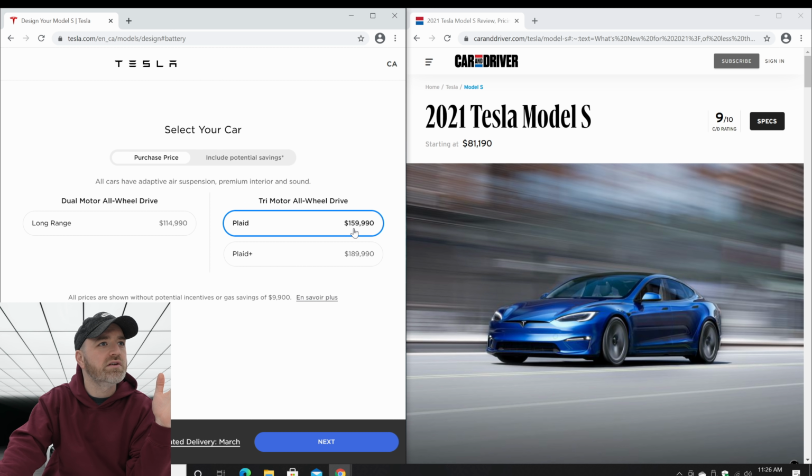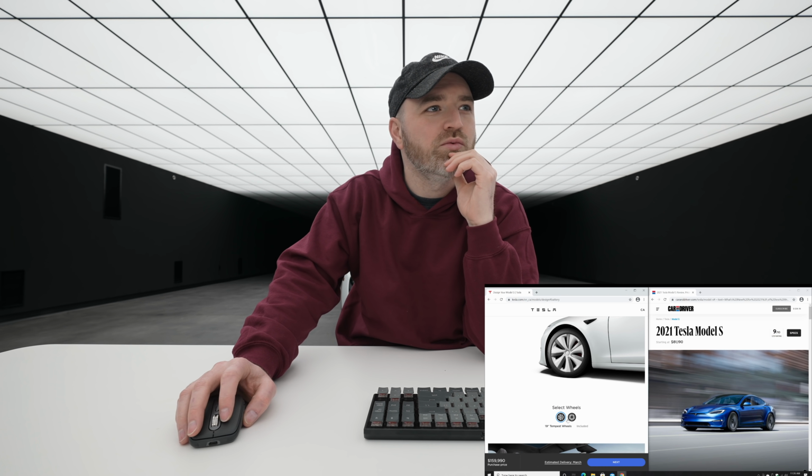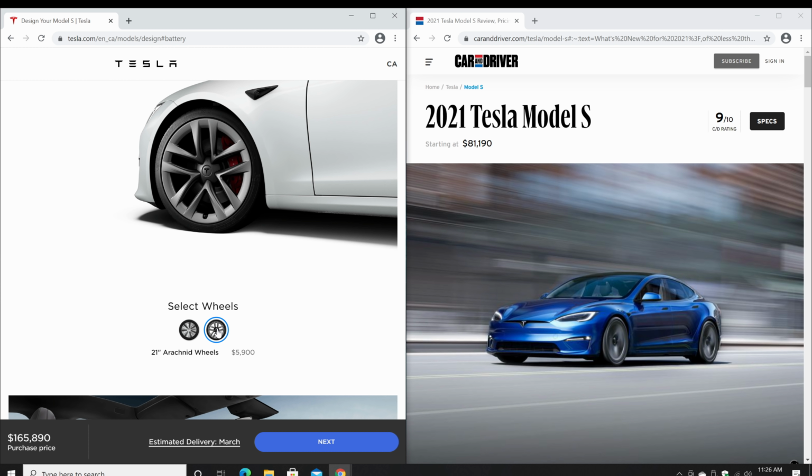Plaid model is listed here at $159,990. We're looking at Canadian prices today, so keep that in mind if you're wondering why it looks a little higher than whatever's on the US site. As far as selecting the wheels, this is going to be simple.